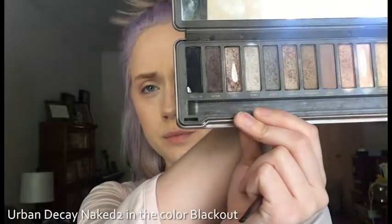I'm gonna go ahead and start with my eyeliner. So what I'm gonna do, I'm gonna use the same type of brush that I use for my eyebrows, and this Blackout color is black, black, black.